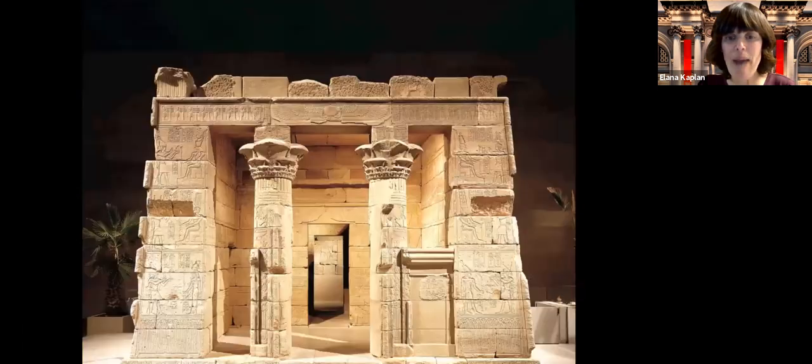So let's just go back. But again, it gives us a visualization of what an ancient Egyptian temple looks like. There are a lot of these, by the way. We have one of them. There are a lot of them in Egypt. And again, just tying it back to our story of the Jews in ancient Egypt. So I'm going to end my presentation there with that.